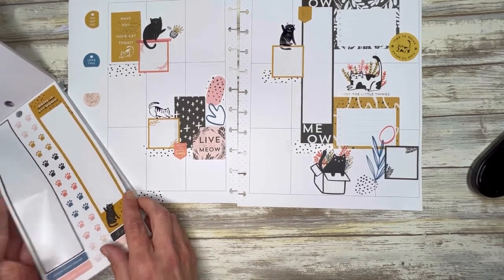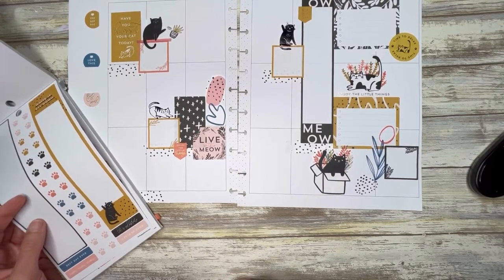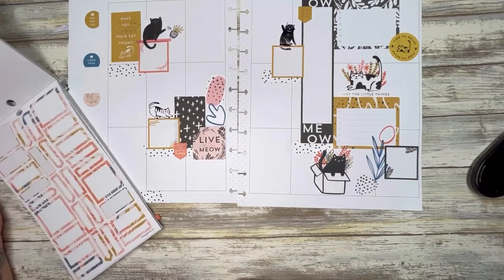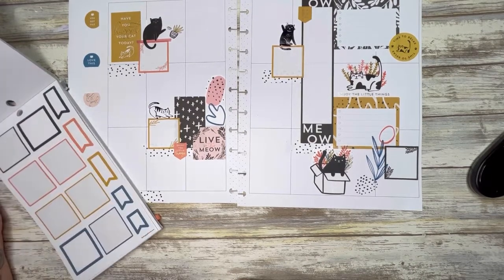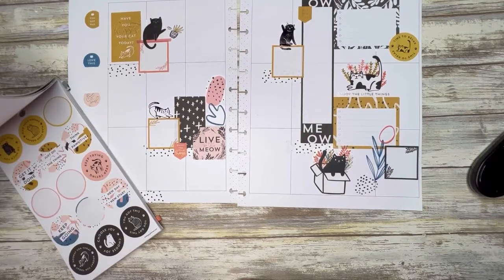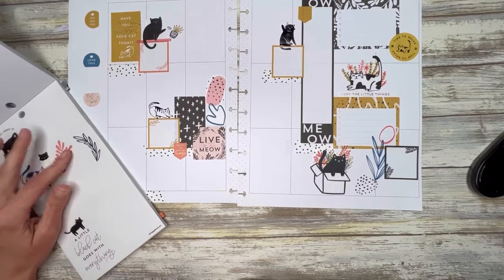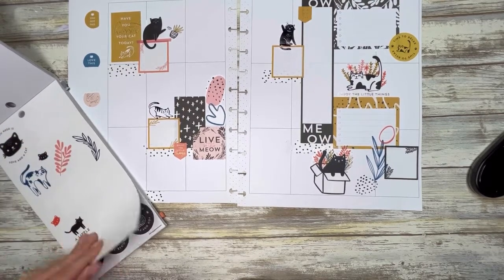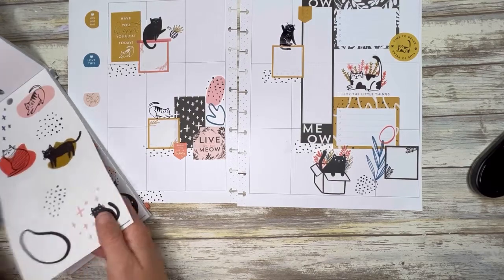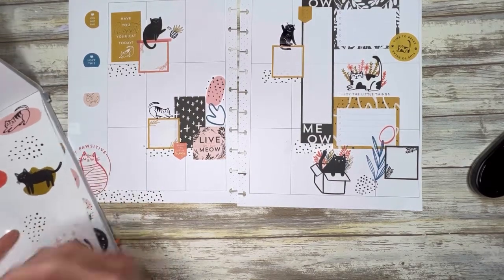These paws are cute. I could use them as bullets. So I don't really need bullets. I need to add a happy birthday. I gotta see if I can find one. I don't think I want to add these in. Maybe we can add some of these.